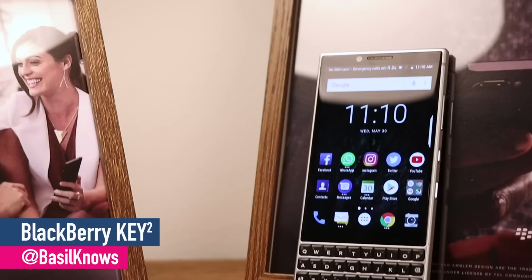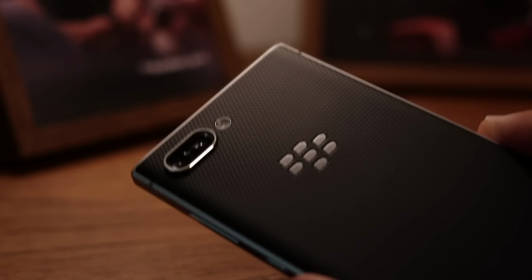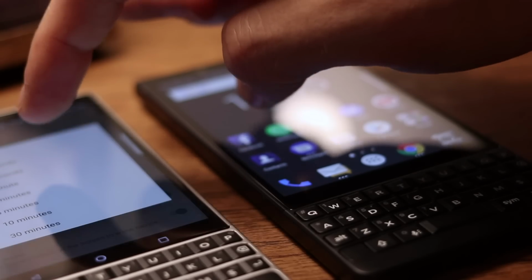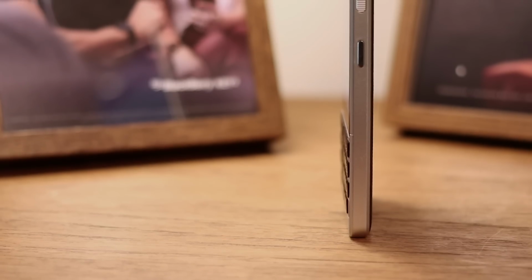This year they're building upon that with the Key2, a slimmer smartphone with an even better keyboard and a bit more power under the hood as well. Available in more variants, BlackBerry hopes this will sway security fanatics and physical keyboard fanatics to pick one up. As soon as you get the Key2 in the hand, you know that it's thinner and lighter than its predecessor. 8.5 millimeters thin, it goes toe to toe with other flagships without keyboards.